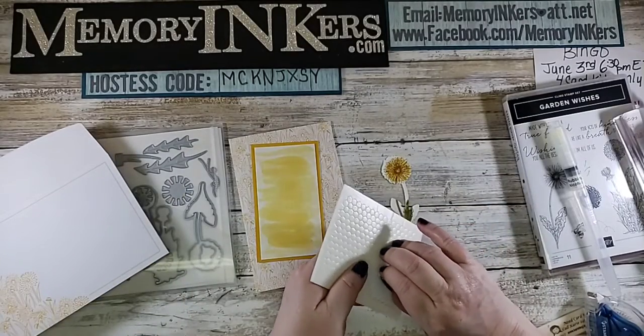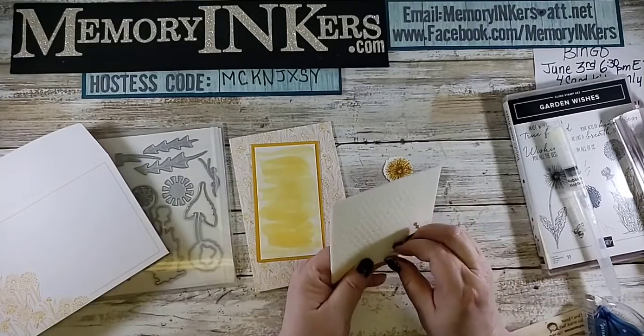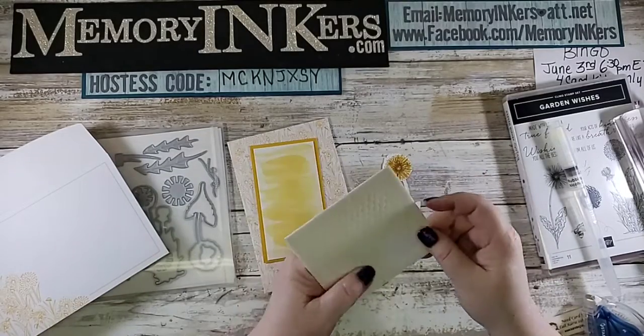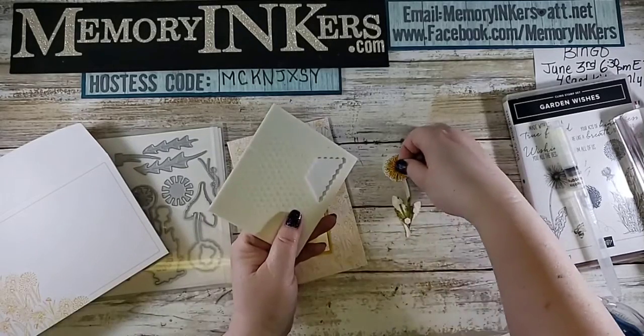At Stampin' Up, we only sell two-sided cardstock. Ba-bump-bump. I know, I am goofy, and you guys tell me you like that I'm goofy, so I've decided not to be concerned with that. Actual fact.